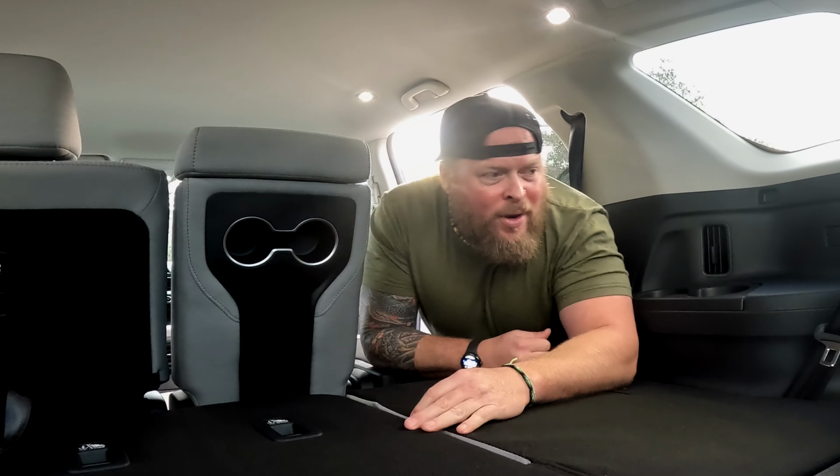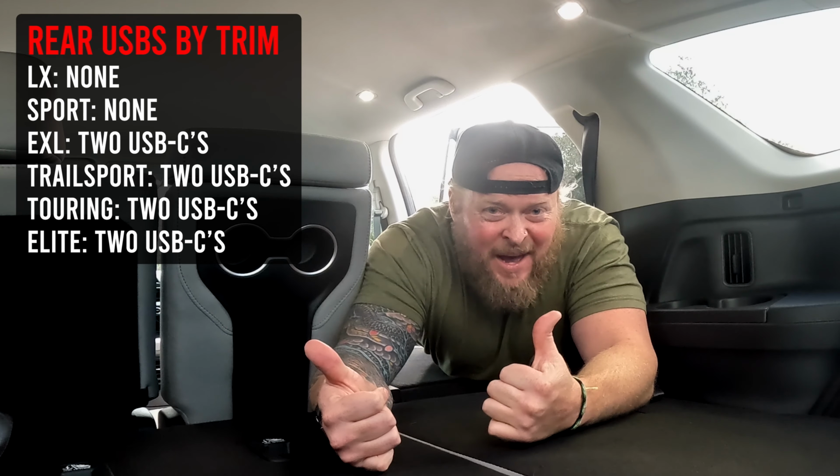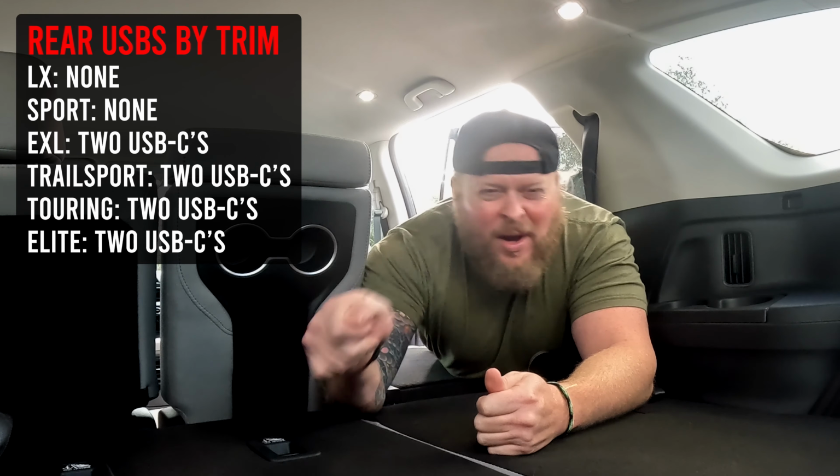But while we're back here, I just want to point out a couple things for the third row before we jump into the third row and I actually show you what it's like to sit in it. And that's that you've got cup holders, you've got air vents and different things back here. You're not going to find USB-Cs back here. You are going to have to climb models. And in the very back end of the car, you're not going to find like a cigarette lighter plug back there where you could plug in like a charger.